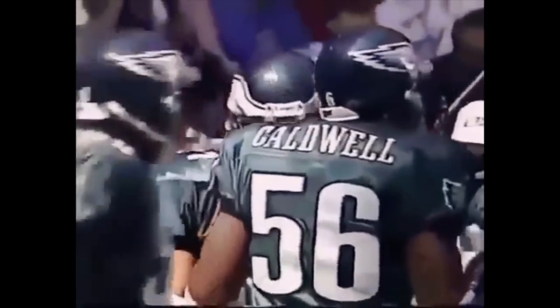Now, the Eagles have also brought along pickle juice. That's right, it's just off the supermarket shelf pickle juice. Now, there's no evidence to support that pickle juice does prevent cramping. The Eagles just say it does.